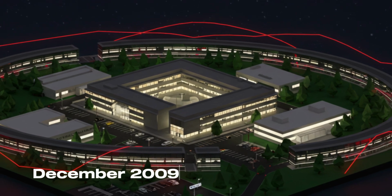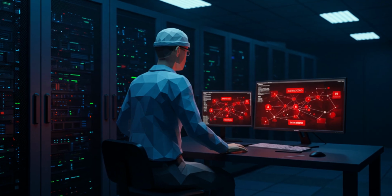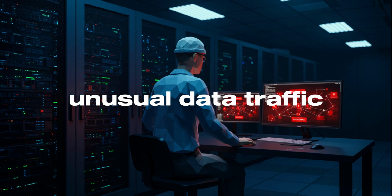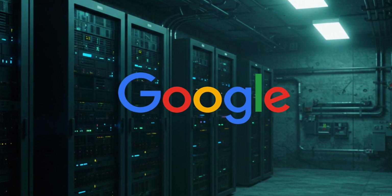December 2009 marked a turning point in the digital age. At Google's Mountain View headquarters in California, a routine scan by one of their engineers revealed something unexpected: unusual data traffic. At first, it seemed like a fluke, but what they found next was chilling. Google had been under cyber attack for months.